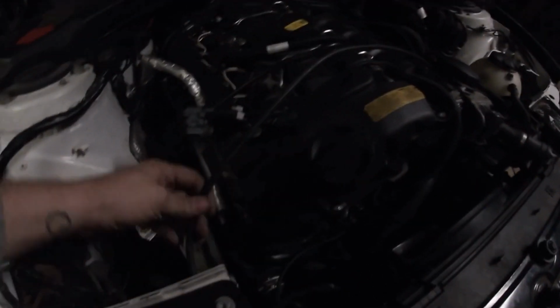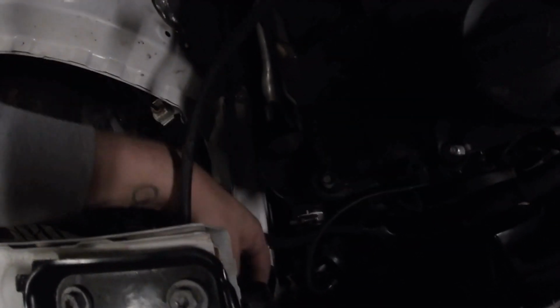This is nice. Lights are bad, but as you can see, most of the front end is assembled. I'm missing a few bits and bolts here. Have to play with some things here, but okay. And as you can see, N114i, so the intake is coming right about here, which a cone filter will be.